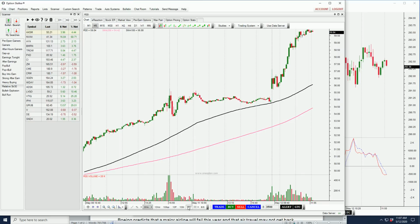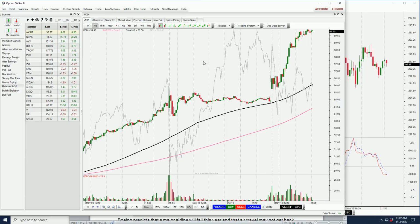Let's put up the SPY chart. You can see by the overlay, here's what the market did. This gray line, down, down, down, down, down on the open. Stock gaps higher, holds its own, whoosh, gone. So really, really nice trade.